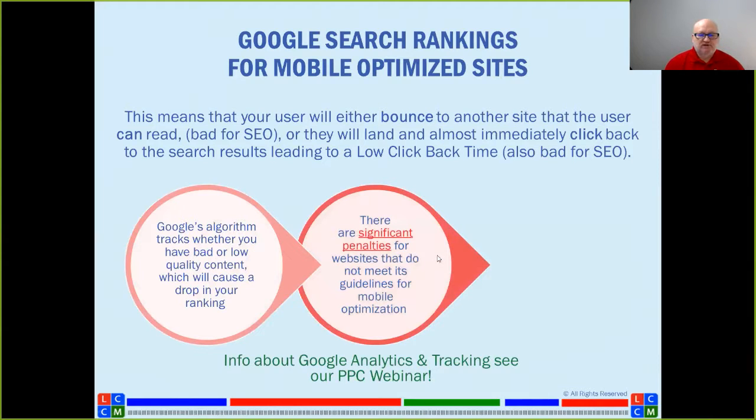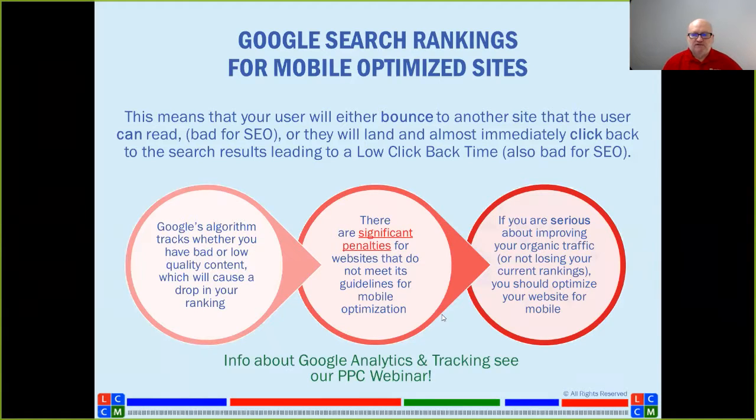There are significant penalties for websites that do not meet the guidelines for mobile optimization. That's something we study continually to figure out how to keep a website mobile optimized, because remember, mobile first. If you're serious about improving your organic traffic or not losing your current rankings, you should optimize the website for mobile, and if necessary, make the change. Buy a new website so that you are mobile friendly or mobile responsive. And if you want to see those results, you can see them in Google Analytics and tracking, which was in our pay-per-click webinar, and you can find that online.